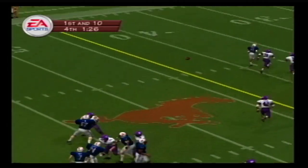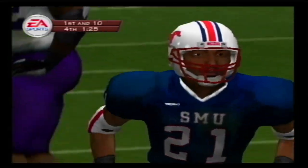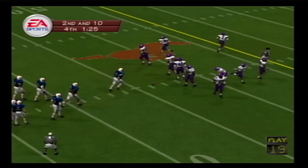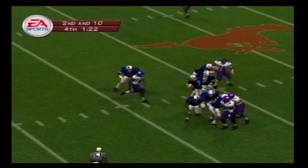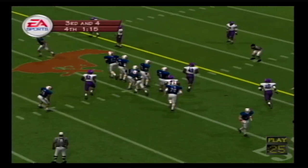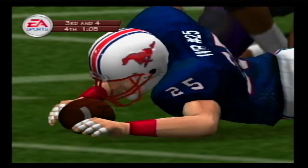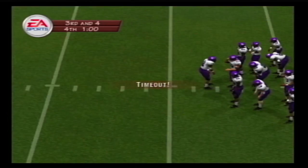First and 10 at the 47-yard line. Pass incomplete. Number 2 on the coverage. Second and 10 at the 47-yard line. Pass complete to number 21 for a gain of 5 yards. Third and 4 at the 49-yard line. Pass complete to number 25 for a gain of 27 yards. Timeout SMU. They have 2 remaining.